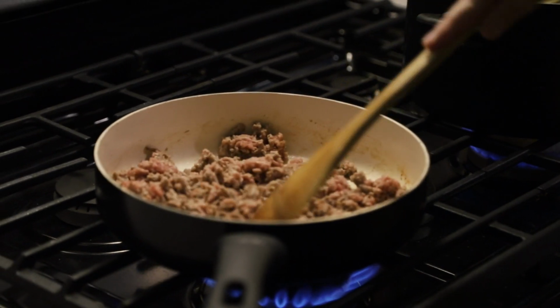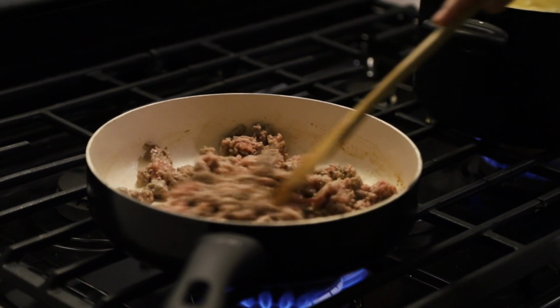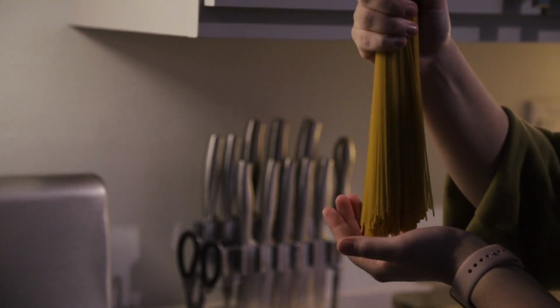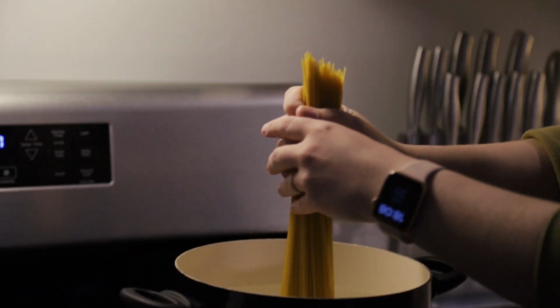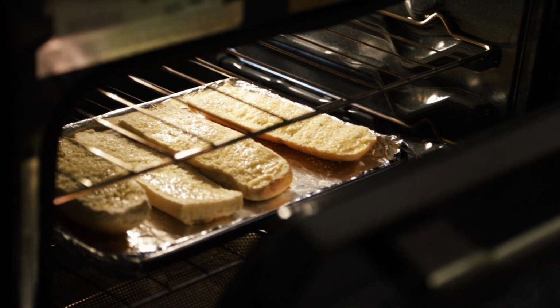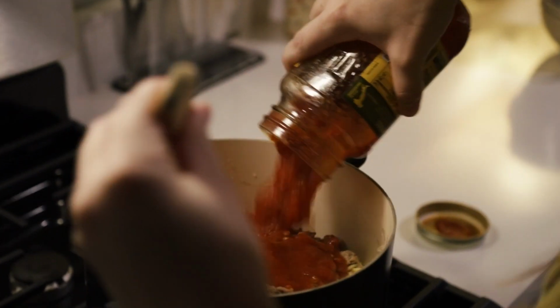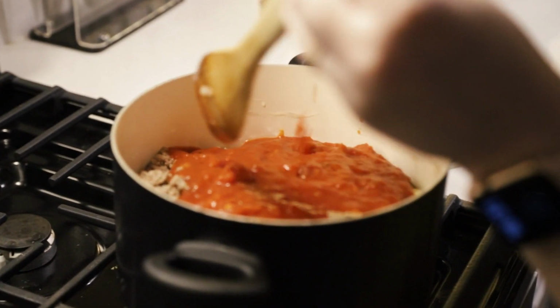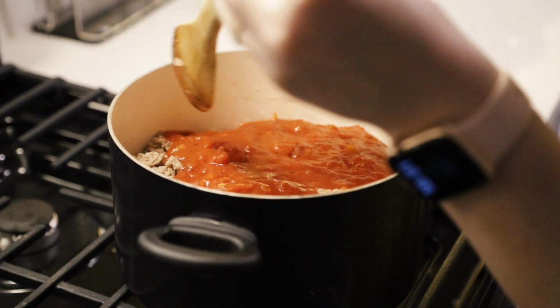Got thin spaghetti. Yeah. And I don't want to anger the Italians, so I'm not gonna break it. Beautiful jarred pasta sauce. Slaved over the Walmart app to get this.